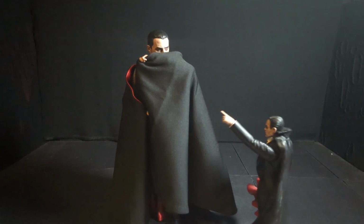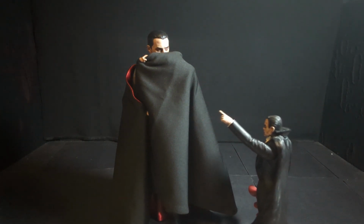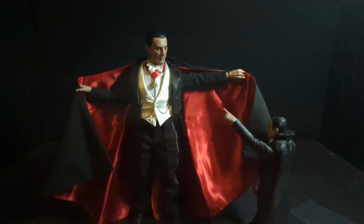You! Who do you think you are, hiding behind a cape? Do you think you are a monster? Well, I don't think so. And you ain't invited to my monster party, Mr. Hiding Behind a Cape Man.